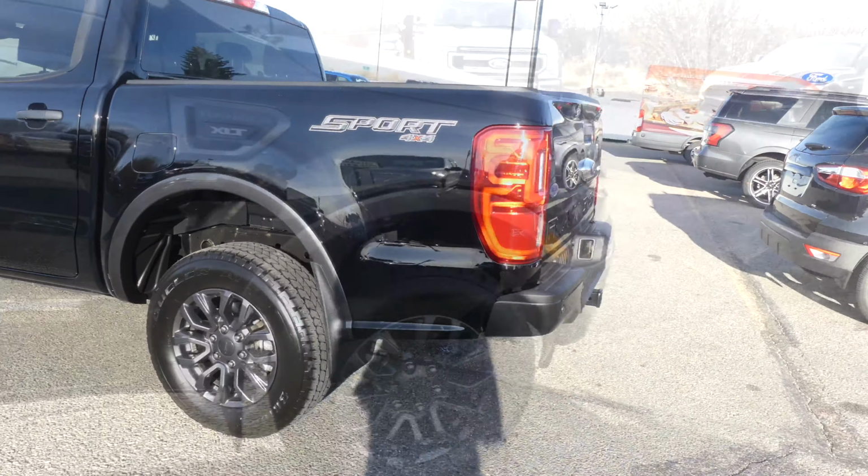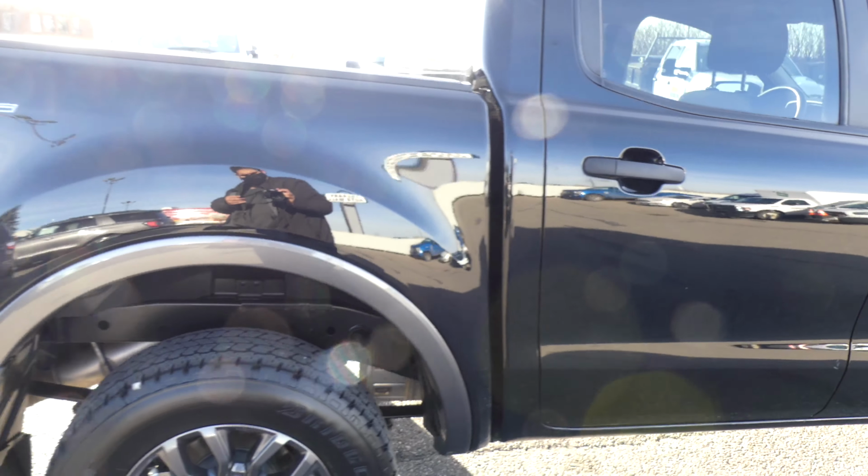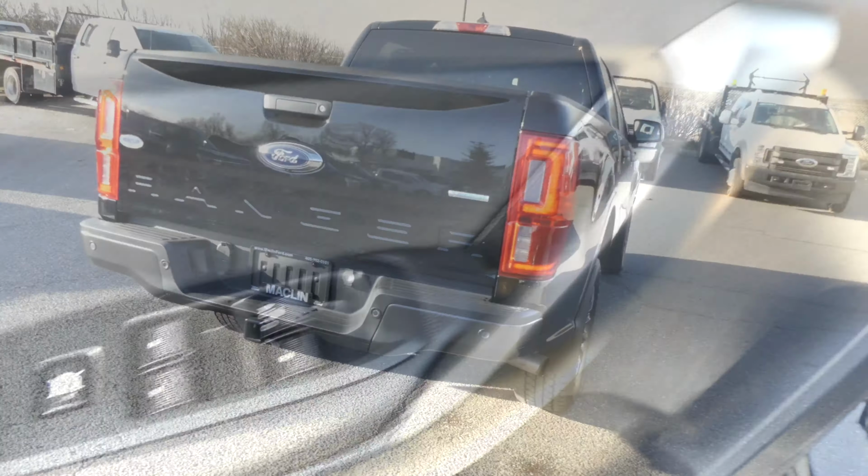Today I'm showing off this Shadow Black 2020 Ford Ranger, which CarFax says is an Alberta vehicle with absolutely zero accidents. In the XLT trim, this Ranger comes packed with the 3018 equipment group, as well as the Sport Appearance package and a 2.3 liter EcoBoost engine.